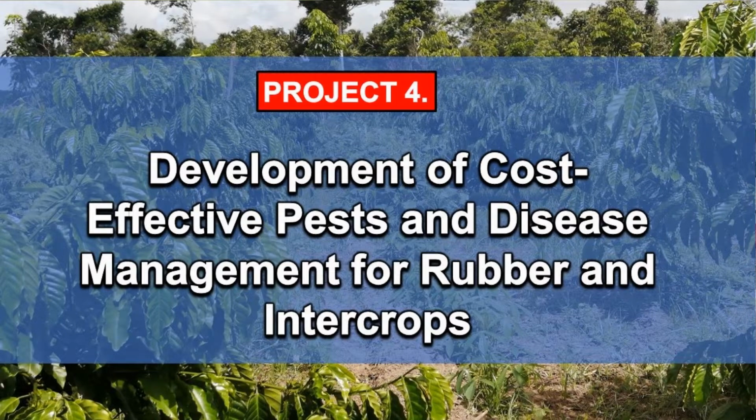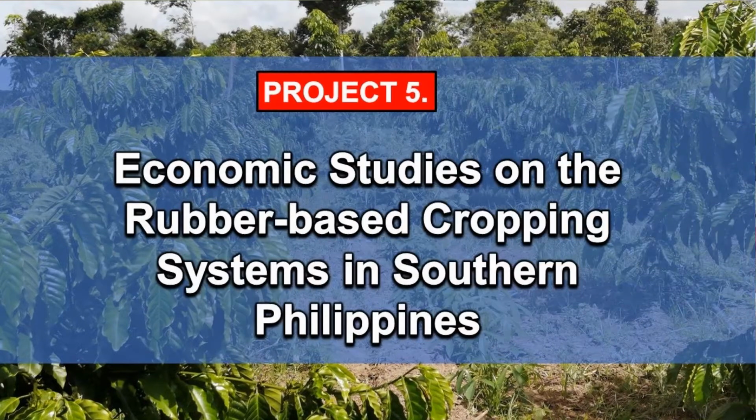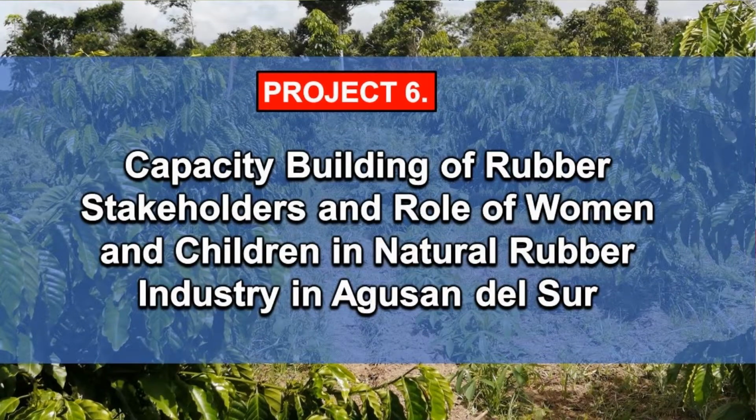Component Project 4, development of cost-effective pest and disease management for rubber and intercrops. Component Project 5 is economic studies on rubber-based cropping system in southern Philippines. Component Project 6 is capability building of rubber stakeholders and role of women and children in natural rubber industry.